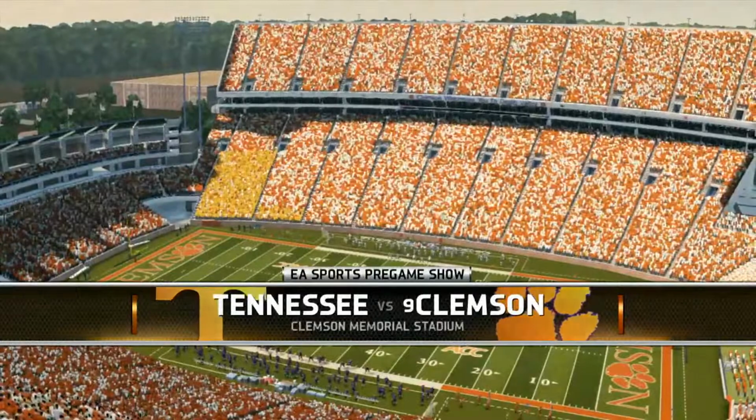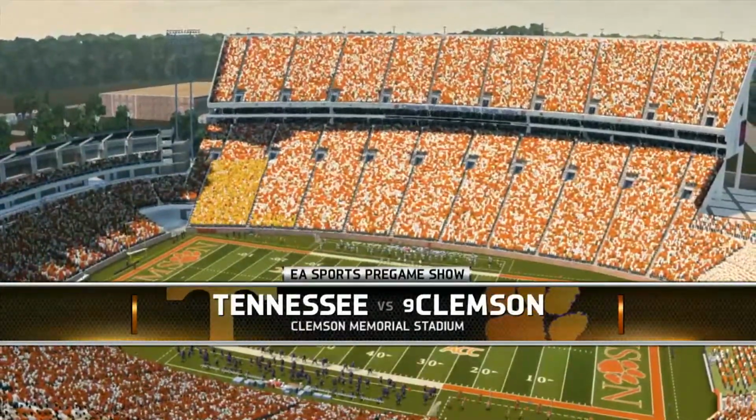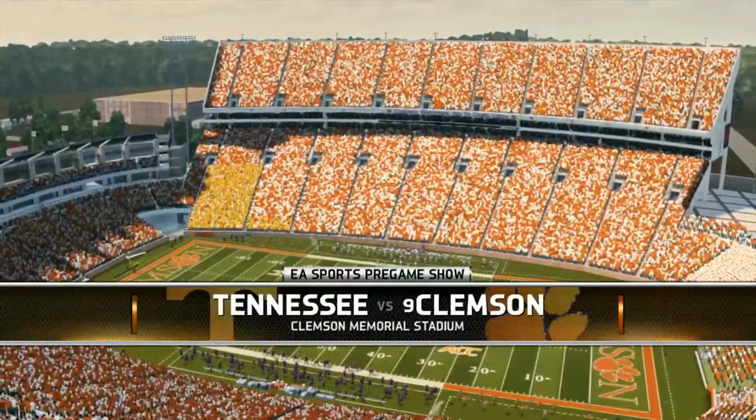Known as Death Valley. We're in Clemson, South Carolina, the site for this college football matchup. And now the coin toss, and it's presented by Nissan. Innovation that excites.